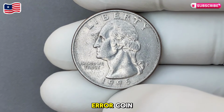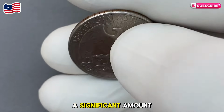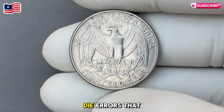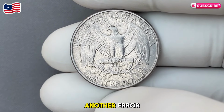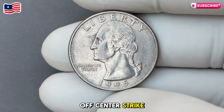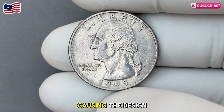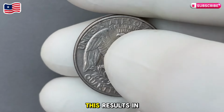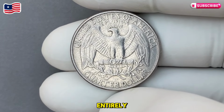A single error coin can turn a regular quarter into a prized possession, often fetching a significant amount at auctions or from interested buyers. But it's not just double die errors that make the 1995 quarter valuable. Another error that collectors are particularly keen on is the off-center strike. This occurs when the quarter is struck improperly, causing the design to be shifted off-center. In some cases, this results in a portion of the coin's design being missing entirely.